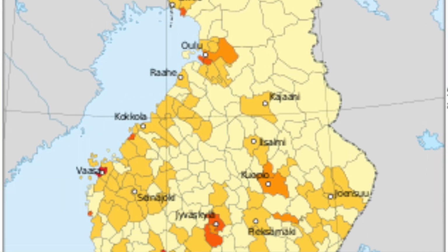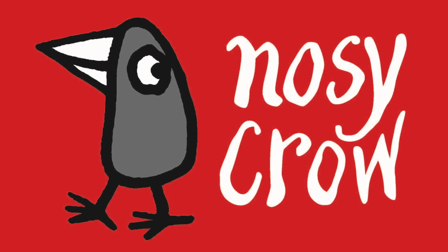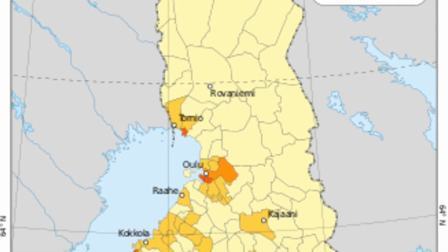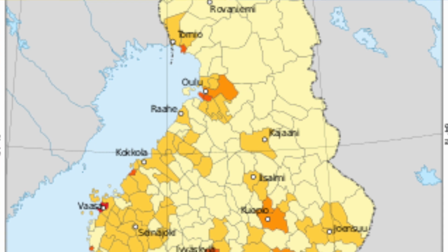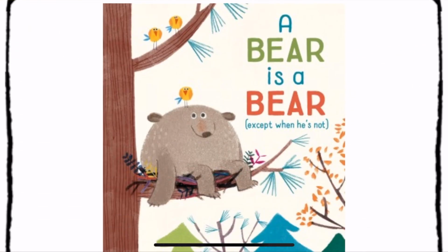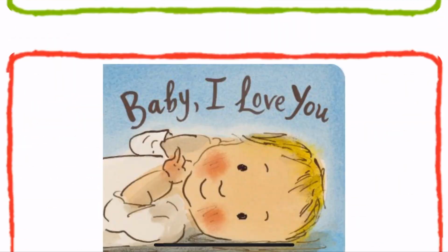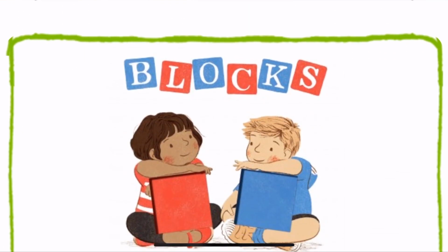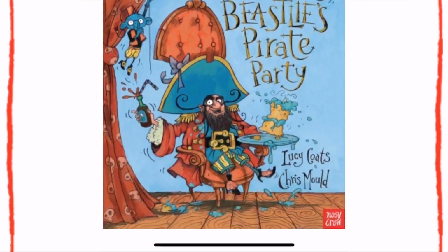Nosy Crow, for example, would own the rights to publish in Finnish, but don't do this themselves. Therefore, they would negotiate a deal with the foreign language publisher to publish the work in Finnish, so they will receive a percentage of the profit of every book sold. As Nosy Crow publishes children's books, over half of the books that they publish are in full colour, which makes it especially significant to be able to offset the costs.